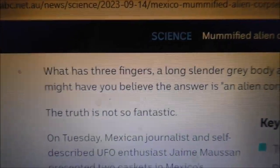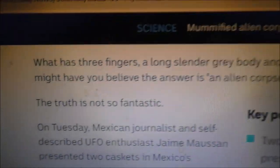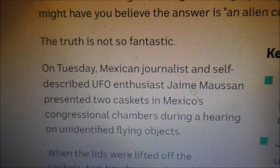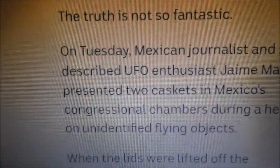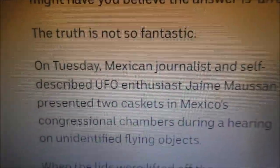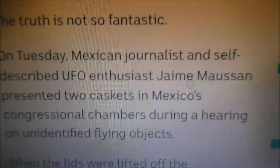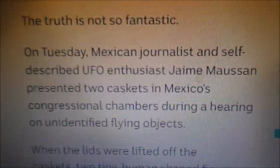The internet might have you believe the answer is an alien corpse. The truth is not so fantastic. On Tuesday, Mexican journalist, I'm reading this through the camera viewfinder as usual, apologies for the usual terrible production quality, and a self-described UFO enthusiast, well, at least he's not self-describing himself as a UFO expert, as a lot of these people do, people that used to teach yoga and suddenly become UFO experts.